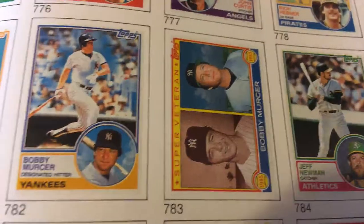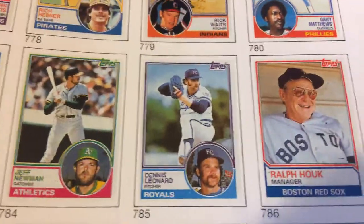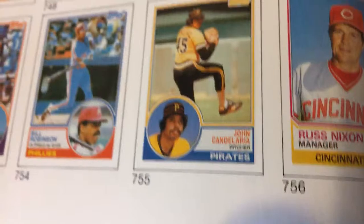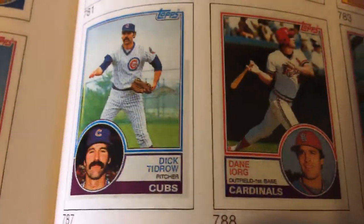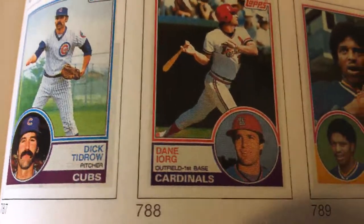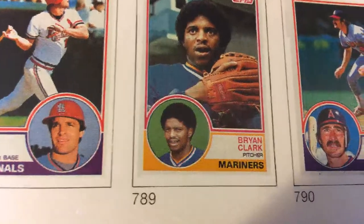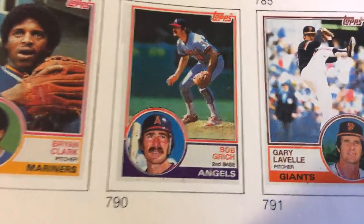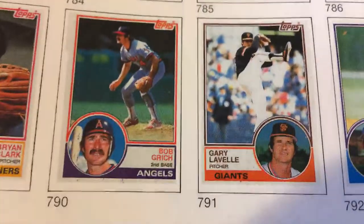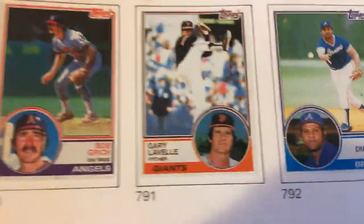Bobby Mercer with the Yankees and his super veteran card. And then our last. Oh, right here. Sorry. Dick Tidrow with the Cubs. Dane Iorg with the Cardinals. Brian Clark with the Seattle Mariners. Bob Galasso with the Angels. Gary Lavelle with the Giants. And the last card in the base set is Chris Chambliss with the Atlanta Braves.